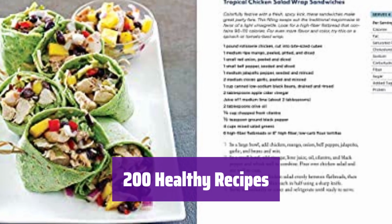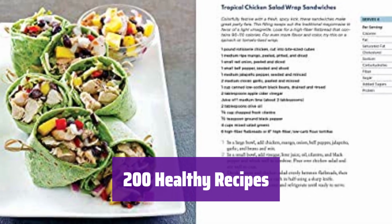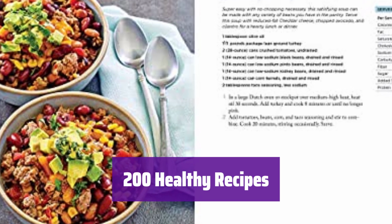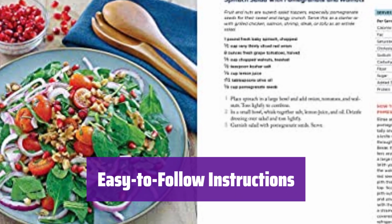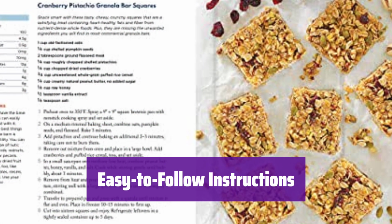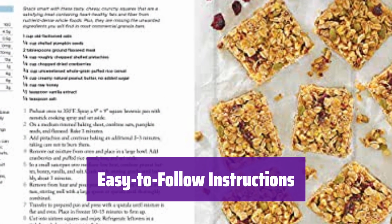Inside, you'll find a wide variety of delicious and easy-to-make recipes. They are designed to support your health goals. This cookbook is your guide to a healthier lifestyle. Each recipe comes with clear, easy-to-follow instructions. You don't need to be a chef to create these meals. It makes healthy eating simple and enjoyable.